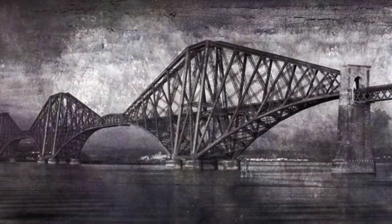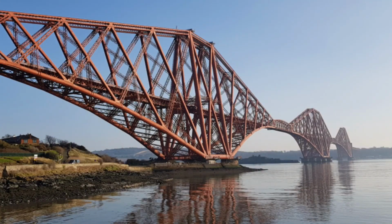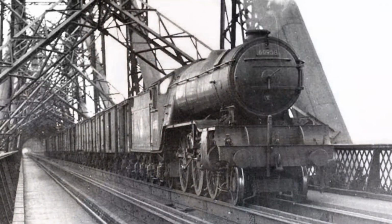So the Forth Bridge, if you don't know, is a massive bridge that crosses the water here, just further up the coast there. It was opened in 1890, and to this day I think it's one of the most impressive structures in the world. It rivals the Eiffel Tower and Sydney Opera House and all that. So again, back in the 1890s, tourists would be coming here and getting on the train, crossing over the bridge, heading up to the Highlands.